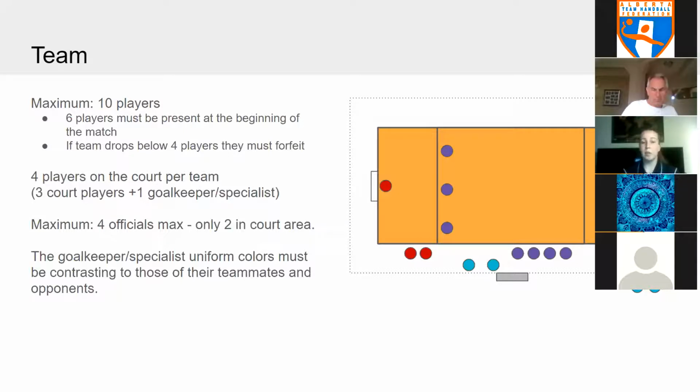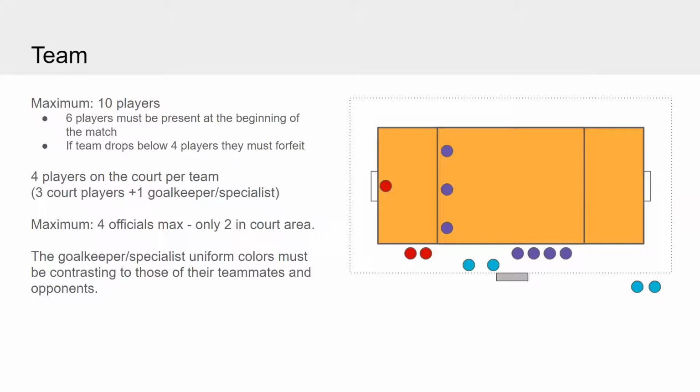Two are inside the area, and the other two, usually the medical team, an analyst, or a physical trainer, would be outside the court because they're not necessarily needed in the game right away. However, they can get called in whenever an injury occurs, so they are to be considered by the referees. And it's the referee's task to make sure that only two officials are in the free zone at the start and throughout the game.